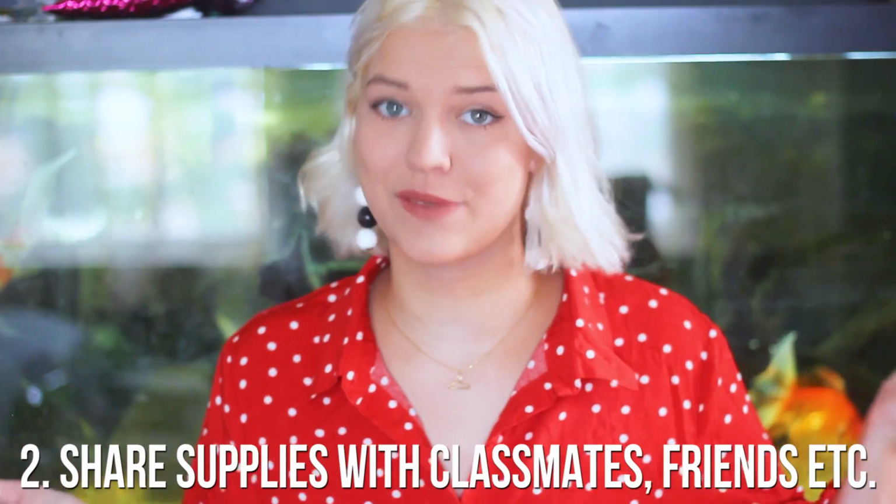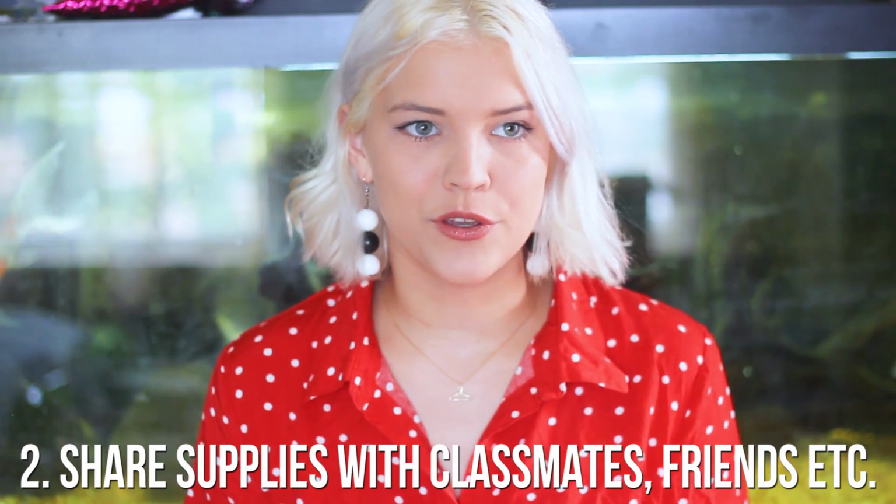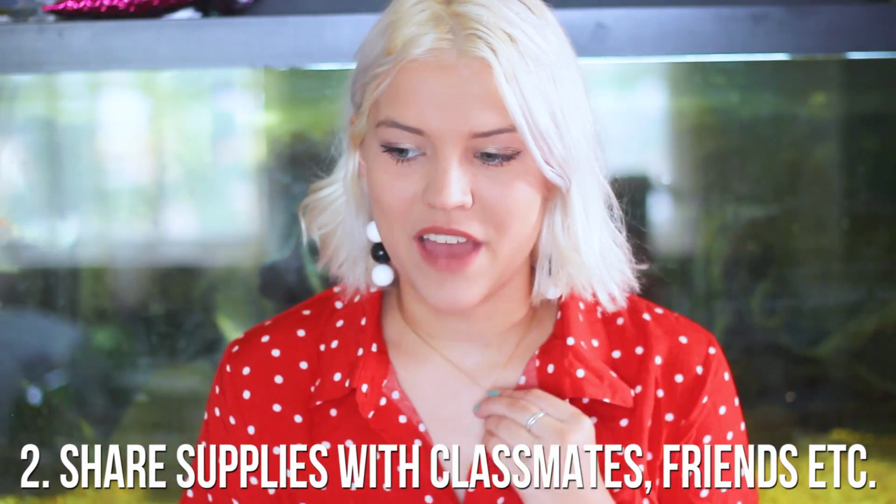Number 2, this kind of goes along with the same one, but share your supplies. Since you're not getting them before, now you're gonna know people in your class, you can be like, hey, it's pretty expensive to get this thing of charcoal. Do you want to split the cost and we can just split it up? Or hey, it's kind of expensive to get this whole notebook when we only need 1 page from it. Do you want to split the cost?